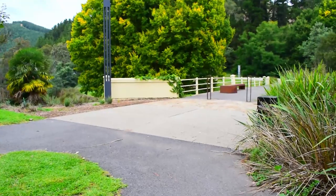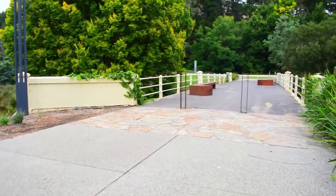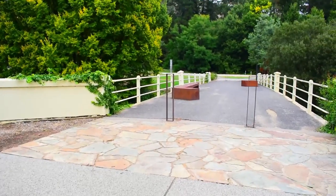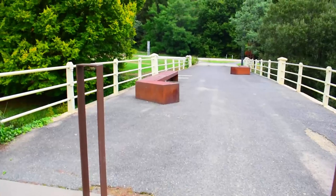Now we're coming into the old Porepunkah bridge. This was used for road traffic until it was closed and the new bridge was built.